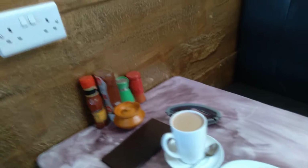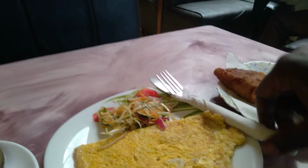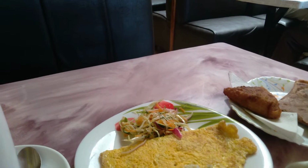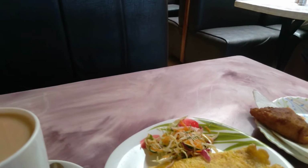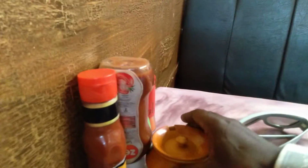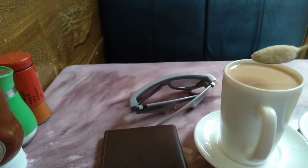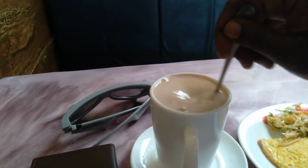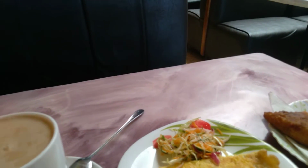So I just washed my hands. Then start off my breakfast. I think most times we just use our hands. Then get my sugar. Don't take pretty much sugar, but just 2 spoons are quite enough. To my tea. Right there. Then start off with my chapati.